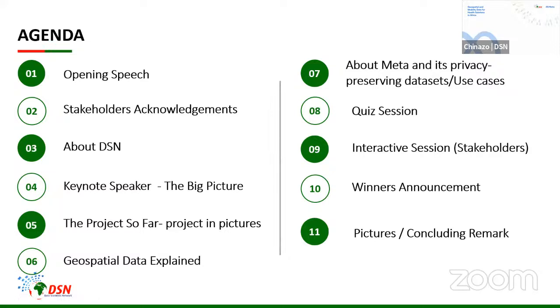So we're going to have an opening speech, and then we acknowledge our stakeholders, talk about DSN and all the wonderful work we do at DSN. We will have our keynote speaker tell us about the big picture, and then we showcase the project in pictures, the project so far, what we've done and what we've achieved. And then we talk about geospatial data, what format they come in and how they can be harnessed. And we talk about Meta and its privacy preserving data sets and use cases.